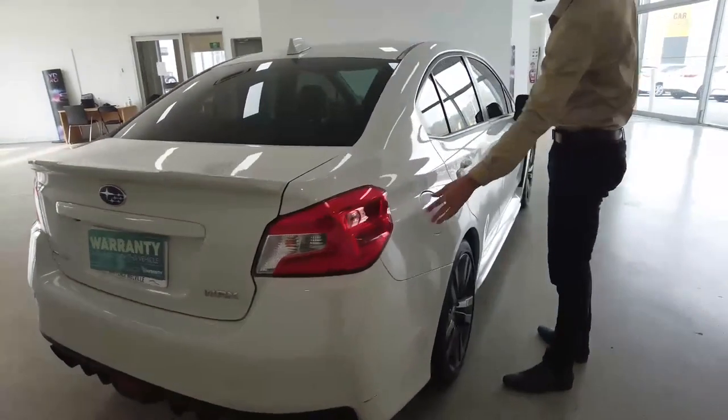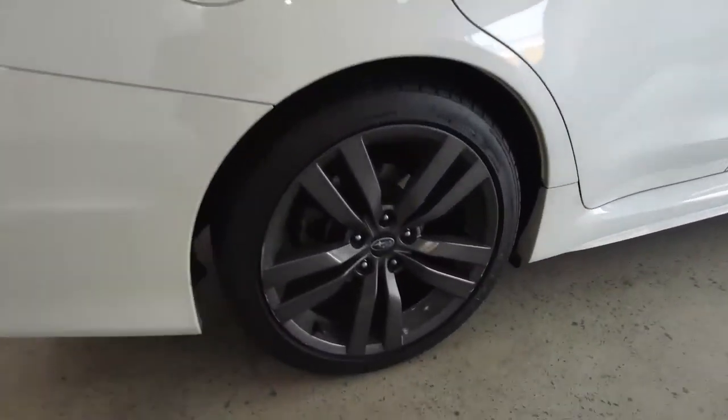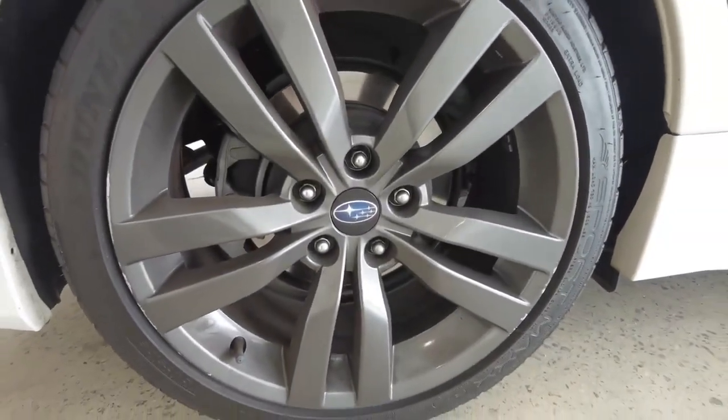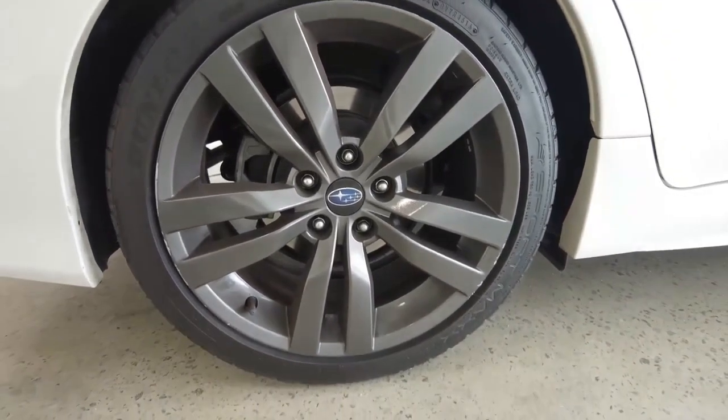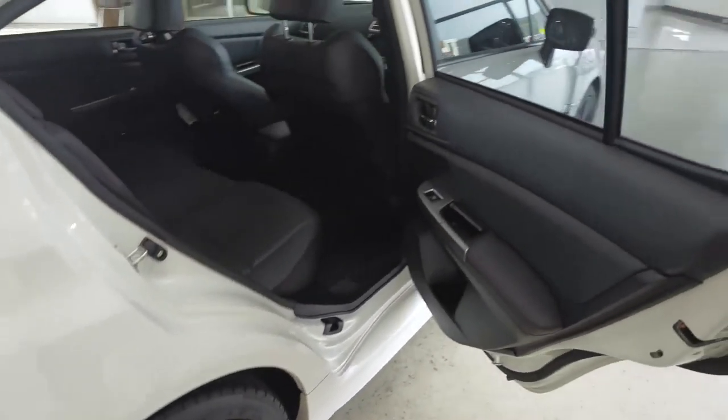All right, right-hand side of the vehicle, you got your fuel cap on the left-hand side. There's your back right-hand wheel. A little bit of scuffs once again around the perimeter, but for the most part, it's looking really good. Okay, time now to take you inside.